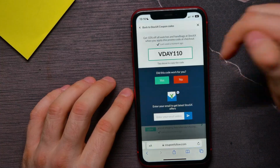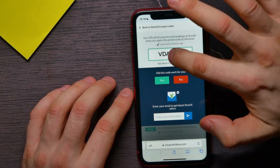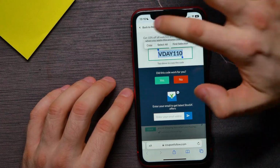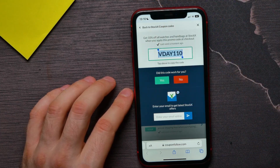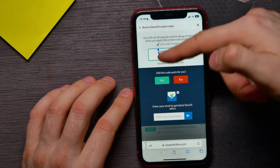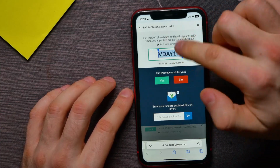I can tap on that to see that coupon code and then I can hit on that to select it and tap copy to copy it to clipboard. Next, I can move on to the StockX website or to its application where I can use that coupon code before I pay any money, and then I have to double check if that promo code is applied.